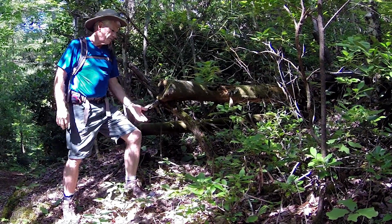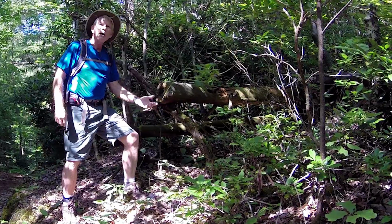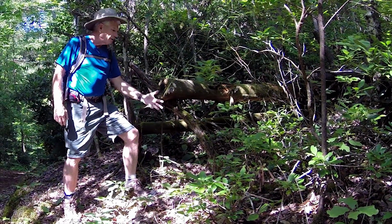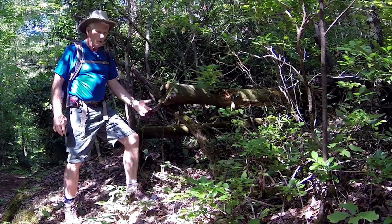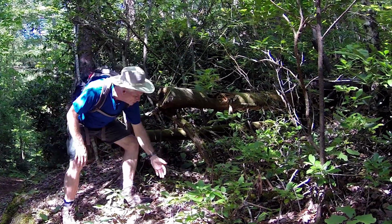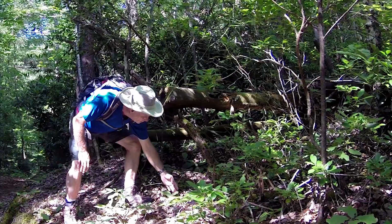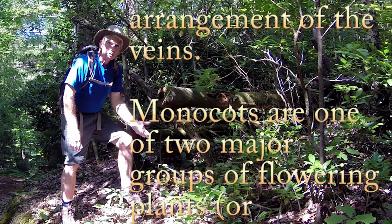Because of that, this plant, in part of its distribution, is limited by its pollination rate. Pollination rates for lady slippers fall down around 5%. So you can see a lot of lady slippers, and you'll see a lot of leaves, and down here you can see the leaves and parallel venation, typical of a monocot.